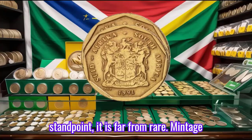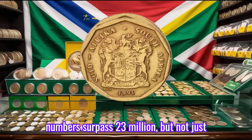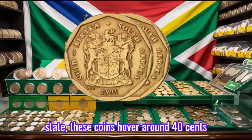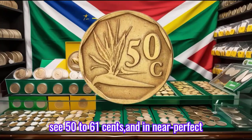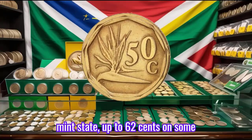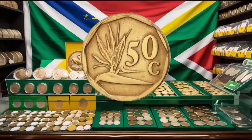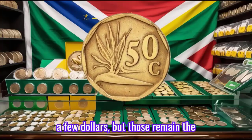From a collector's standpoint, it is far from rare. Mintage numbers surpass 23 million, but not just any coin captures hearts. Condition makes all the difference. In average circulated state, these coins hover around 40 cents in value. In finer condition, you might see 50 to 61 cents, and in near-perfect mint state, up to 62 cents on some catalogs. Occasionally, exceptional specimens fetch a few dollars, but those remain the exception.